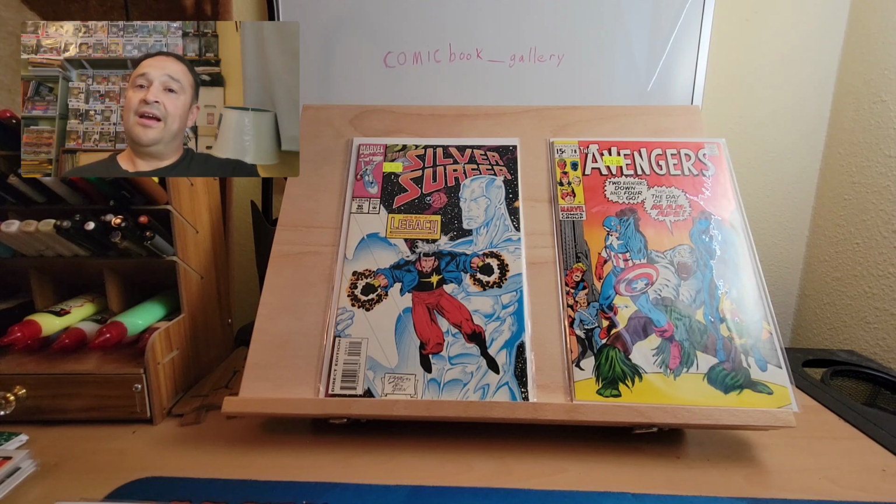Like, yeah, I knew this was like second or third edition, and so I was just like, yeah, I'll pay $5 for number 90. I like the cover. I want to read the story and see where it goes.